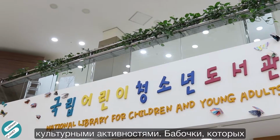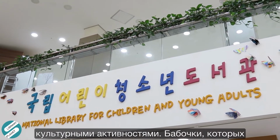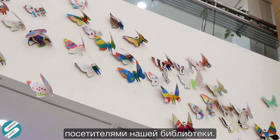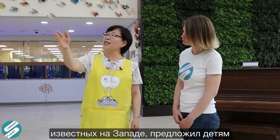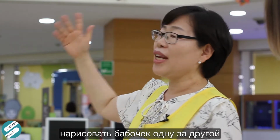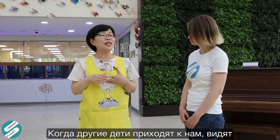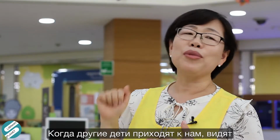So the butterflies you're seeing are actually drawn by little children who use our library. There was an artist named Mr. An Yun-mo. He is one of the Western artists in Korea, and he made children draw the butterflies one by one, and he donated the butterflies to our library. So when other children come to our library, they will see the butterflies drawn by their peers, so they feel more friendly and more comfortable.